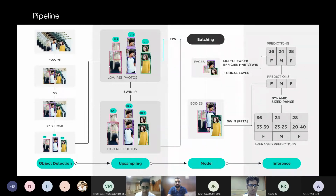The next step is the upsampling module. In the upsampling module, we have low-res faces which are transformed by a SwinIR model to high-res faces. However, we do have an optional skip step here in case FPS is important or the input video is of high HD quality. The user can specify this as an argument in our pipeline and skip over this step to save time. Here, instead of passing the entire frame for super resolution, we only use the faces, since these are the most information dense areas and are the most important places in the frame.